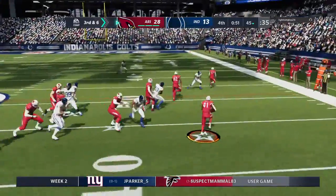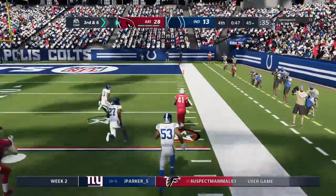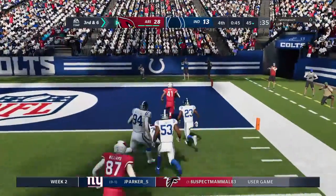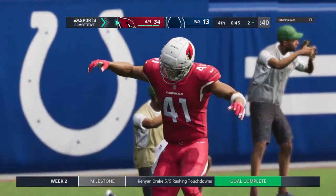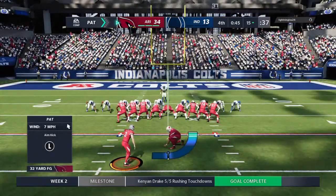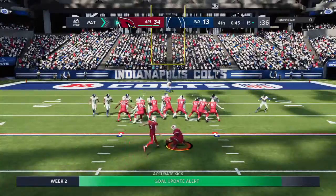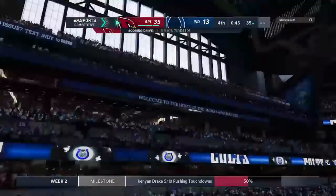On 3rd down, Drake. He's got a first down and then some inside the 40. And he is into the end zone. Touchdown, Arizona. Kenyon Drake, 55 yards. And the Cardinals push further out in front. Looking like they're well on their way to a 2-0 start.